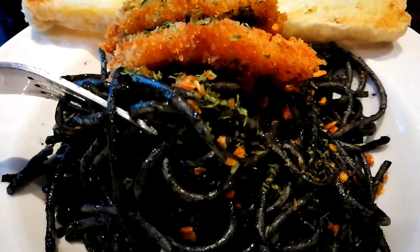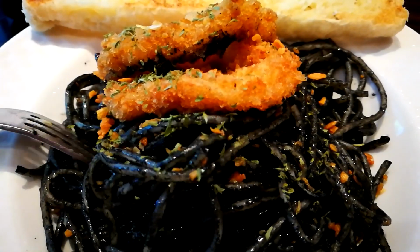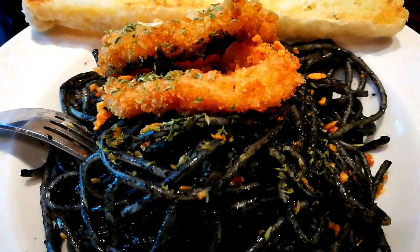Okay, so let's now move on to our next pasta dish, which is actually my order. This looks awesome. See? The black color comes from squid ink. If you don't know, when you clean squid, there's a sack there that you remove. You keep the ink in a bottle and you can preserve it. Actually, I don't know how they preserve it and make it into squid ink paste, but it's actually really good. Okay, so we'll try the garlic bread first.